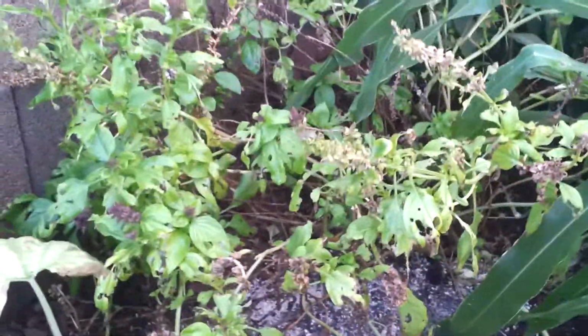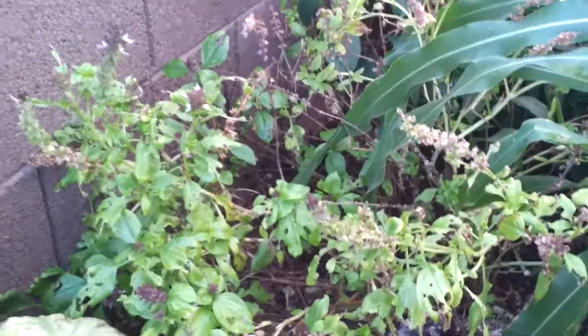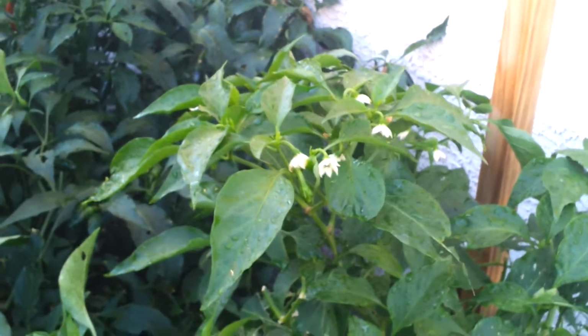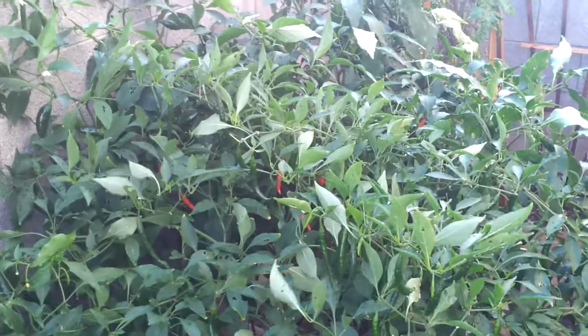The basil's shot. It's been eaten by everything. Plus the weather change, so you see these little buds coming, so it's done for the season anyways. And as we progress back here, these flowers mean that I'll probably get another crop of Anaheim chilies. And back here you can see various cayenne peppers, and I have just strings of them and tons of sauces and stuff, so those were very fruitful.